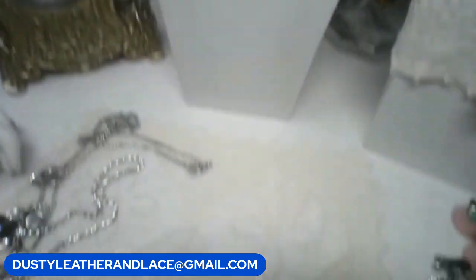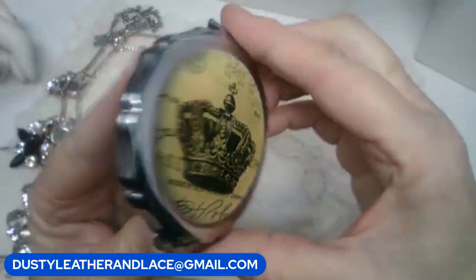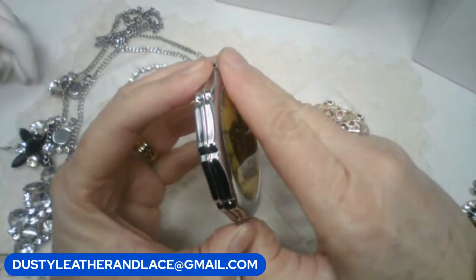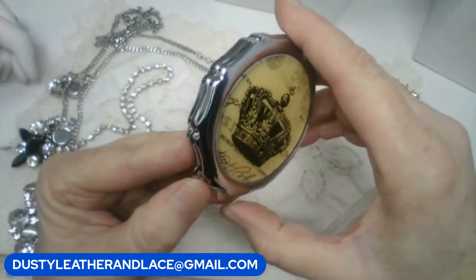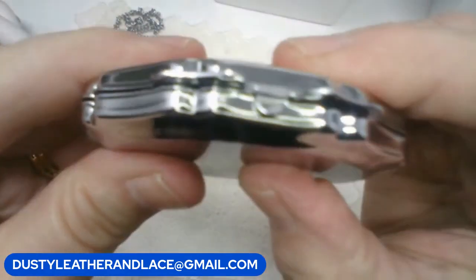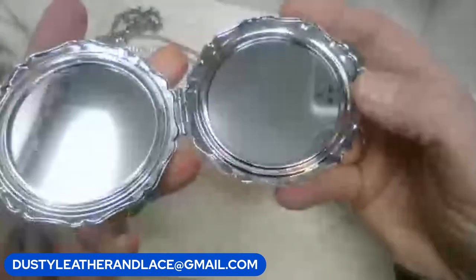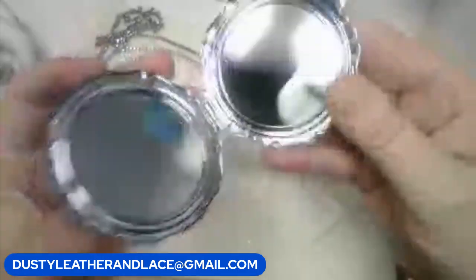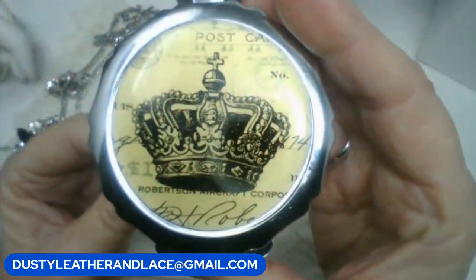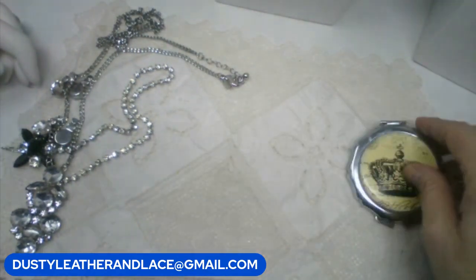All right, let's do this cute mirrored compact. It has a crown on it. Silver tone. And let's see. If I can remember how it opens. Got to be smarter than the compact. How do you open this? Okay. Yeah, I see it. There's your little clasp right there. And mirrors on both sides. It's in really nice shape to put in your purse or wherever. And this is going to be $10 crown. $10 crown.